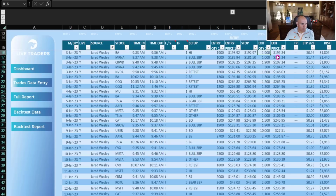I don't use this for options plays, Badsha. This is not meant for options. So if you have options trades, I'd probably put them on a different sheet.